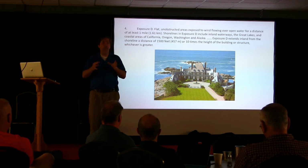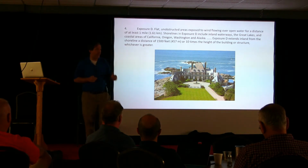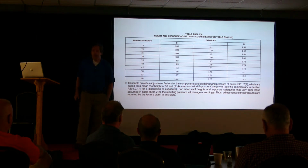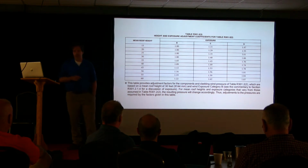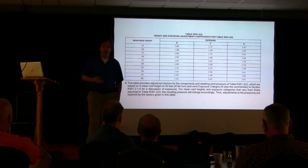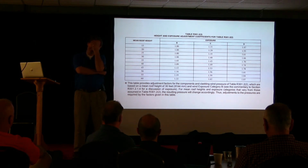But what are we dealing with? What kind of exposure and how much bracing do we need based on that exposure? So you've got a table in here for height coefficients and adjustments. So what's your roof height? Now I know this is getting kind of technical and you guys are going, God, this is so early for this, Michael.